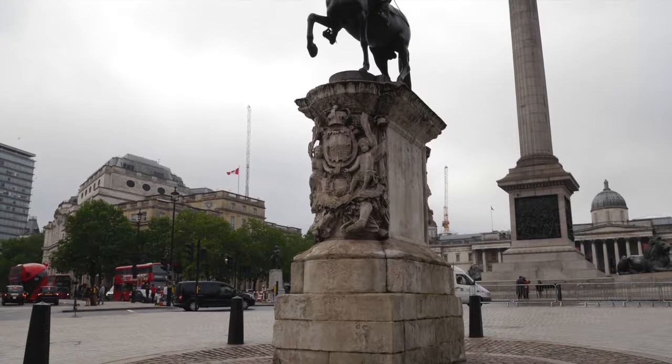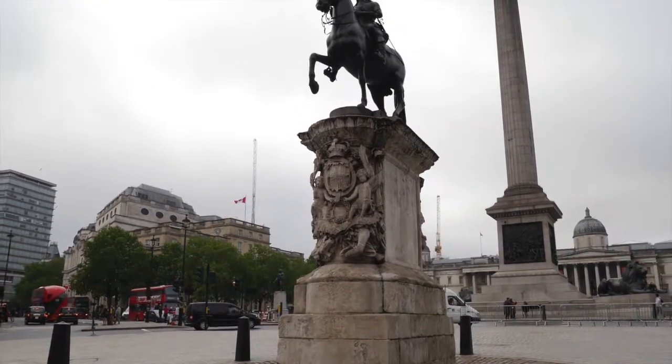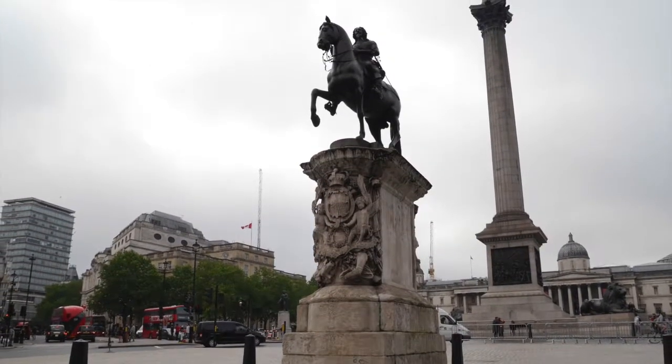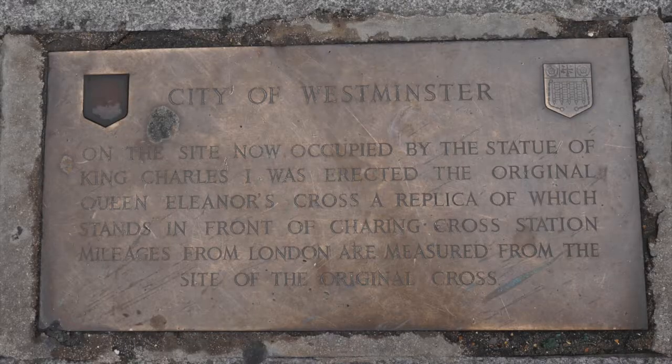Just off the square, on an island of its own, is a statue of King Charles I on horseback. This was the site of one of the Eleanor crosses, known as Charing Cross, marking a place where her funeral cortege stopped on its way to Westminster Abbey. Look in the pavement below to see a small plaque explaining this. And what is also of interest is that it marks the point from which all road distances from London are measured.